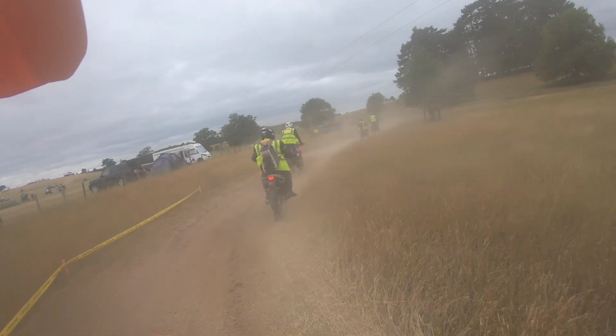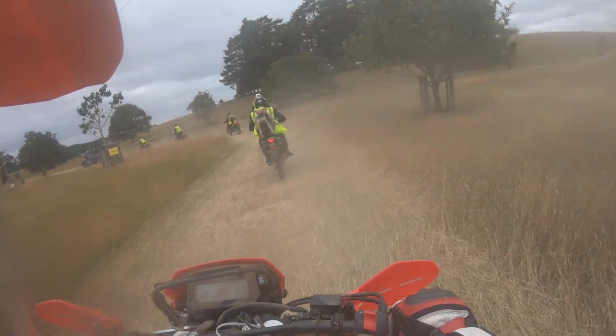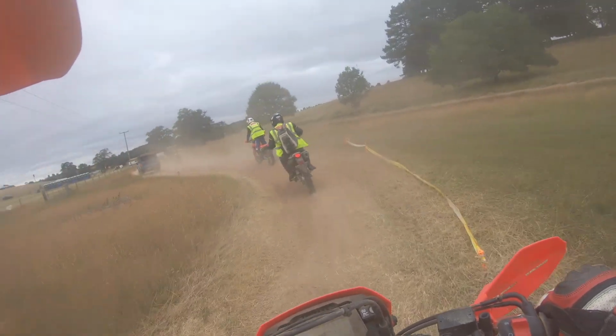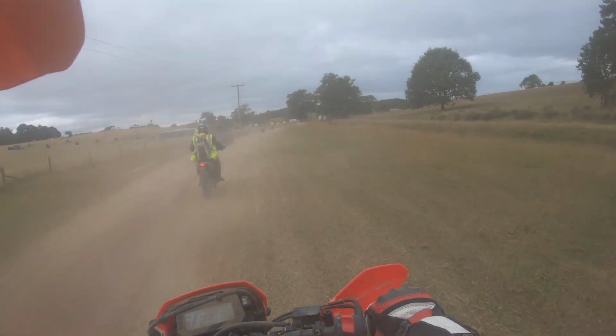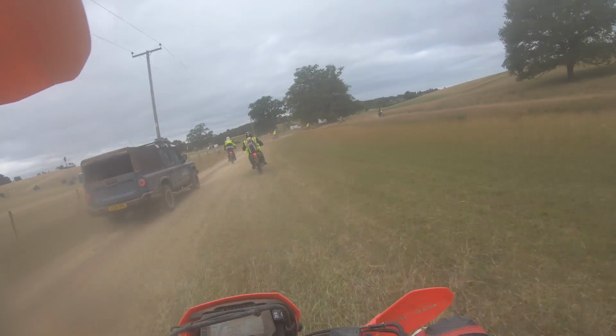But I was disappointed not to see wildebeest crossing the Serengeti. But there you go. One thing for the organisers next year, maybe a bit of big game wildlife to make it feel even more authentic. That would be good. Right, back to the bike.